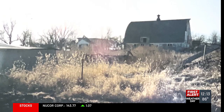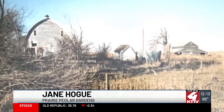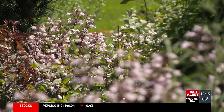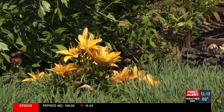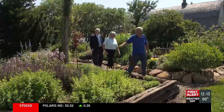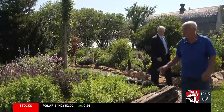What are now gardens was 7 acres of thistles and junk, a years-long cleanup project for Jack and Jane Hogue. But we had a vision, we could see gardens amongst the weeds. When you start with a big mess, every day you see progress. And we have a hummingbird garden and a bee garden and a butterfly garden, and we have different plants in these gardens that attract those insects.